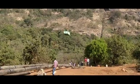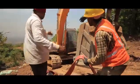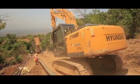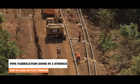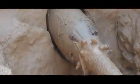Meanwhile, the team was finishing pipe fabrication at the plateau nearby the exit point at the bottom side of the ghat. It was a challenge too, as the plateau was just 250 meters long and a pipe string of 870 meters was to be welded. It was made possible by making 3 different strings of pipes. The drill was ready to go again, but this time along with a chain of pipes.